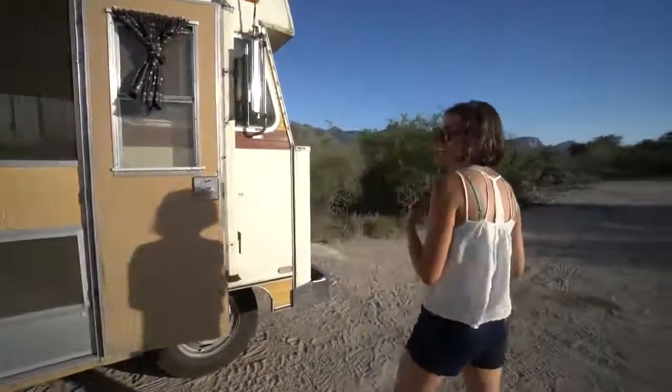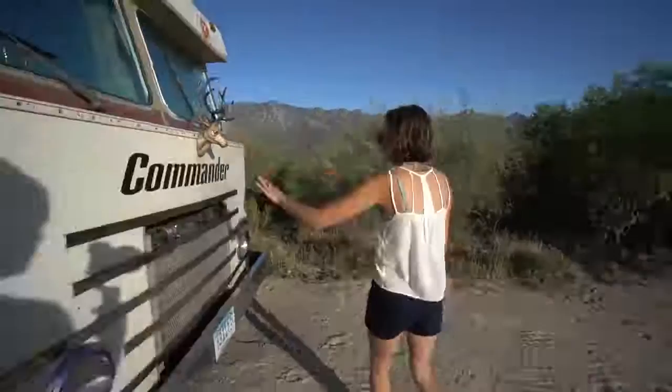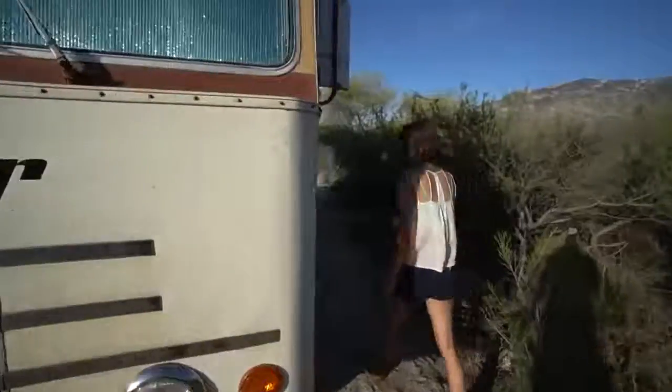Let's check out that cat box room. It's like my pride and joy of my build. So I'm going to show you where I keep the cat box. My hood ornament.